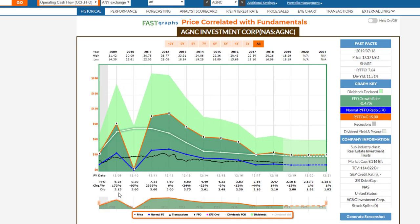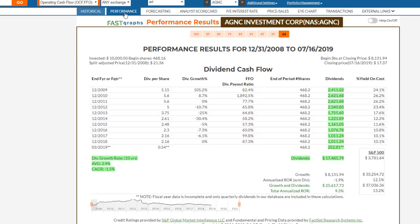They paid $5.15 in 2009, raised it to $5.60, held it through 2011, then they cut it to $5, then they cut the dividend to $3.75, then they cut it to $2.61, cut it to $2.48, cut it to $2.30, cut it to $2.16 and held it there before they cut it to $2 and are expected to cut it again in 2020. So when you look at this from a performance result, it's really an interesting stock.